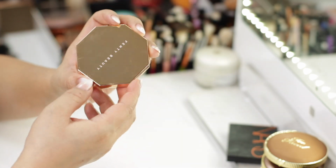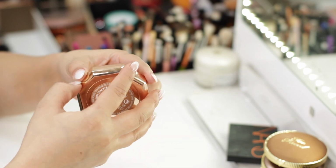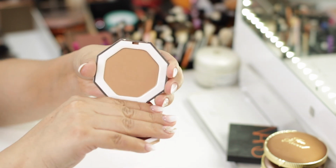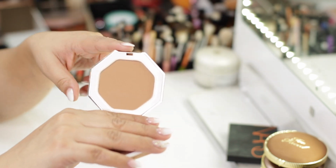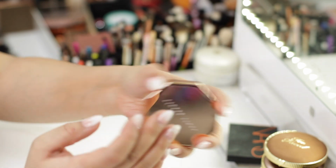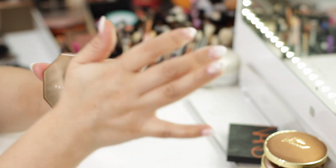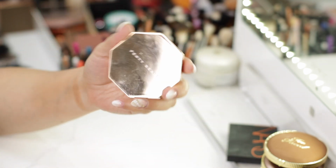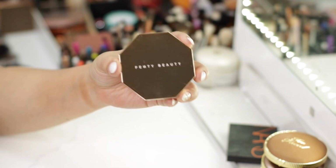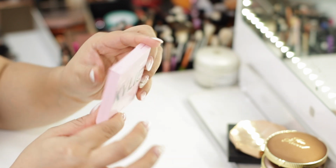Next, I have my Fenty Beauty Sunstalker bronzer in the shade Shady Biz, and this is what that one looks like. As I told you guys earlier, it is the exact same pan as the cream bronzer. This one is a tiny bit more on the warm side. Nonetheless, it's a beautiful bronzer. It lasts a very long time on the skin, and overall Fenty tends to make very beautiful products, so this one is definitely recommended.